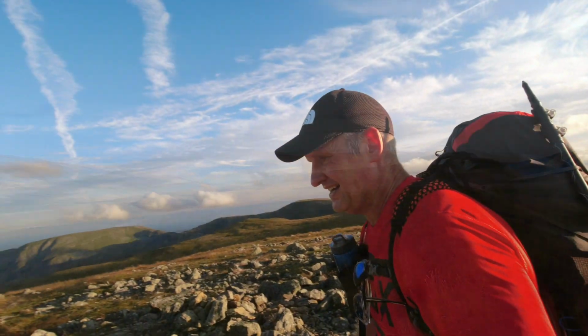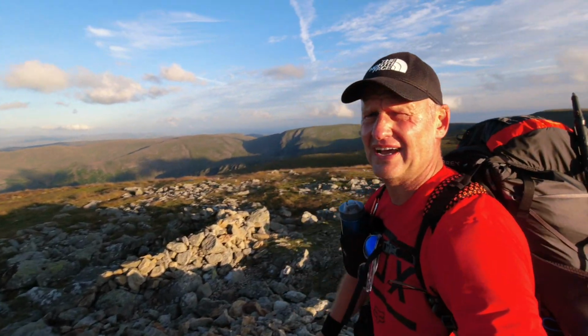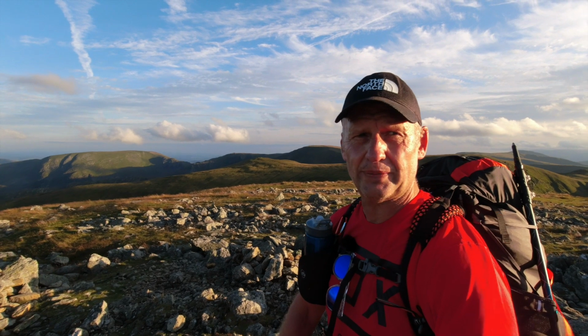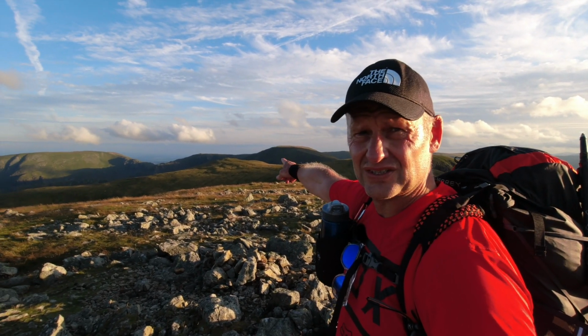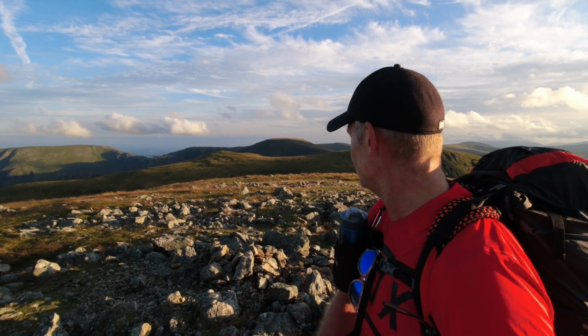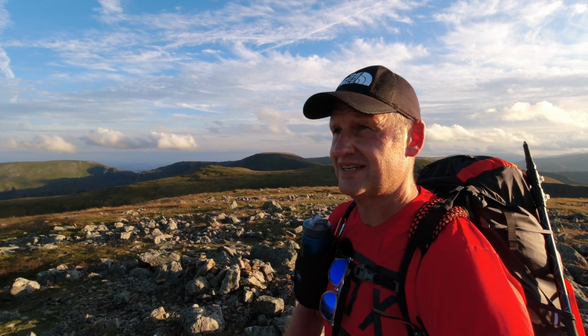There you go. That's the summit of High Raise, 802 metres. There's Kidsty Pike, that's what we're going to have for now. Set the tent up, have a couple of beers.